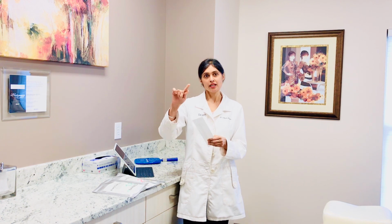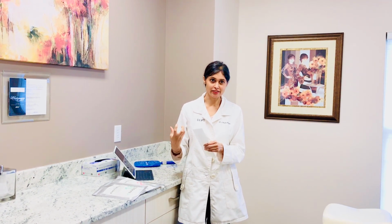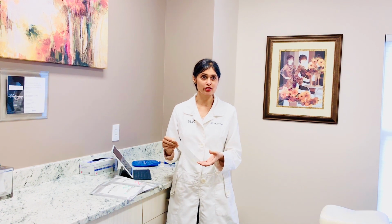If there are areas where there are deeper lines, we might use the coiled threads because they have a little bit more surface area with the coils, and that allows for greater collagen stimulation and a bit more volumizing of that area. So for example, a good area to use a coiled thread might be in the 11s in the glabella to give that volume if those lines are present even at rest.